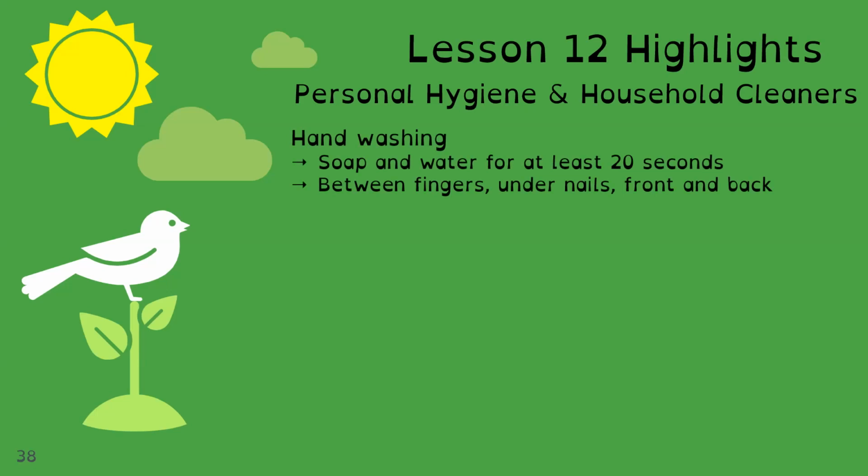So hand washing, again, is the gold star, the winner, the most important, most effective tool that you have. It's so important that you do it properly and teach those around you to do it properly and encourage them to actually do it. So you need to use soap and water for at least 20 seconds. Think back to those images I showed you that show how germs survive and the impacts of them. Don't forget to do between your fingers, under your nails, and the front and the back, so that you are getting your knuckles, all of the crevices, all of the places where bacteria and germs can get caught and hide and stay. So don't just do your palms. You need to do all of your hand completely.